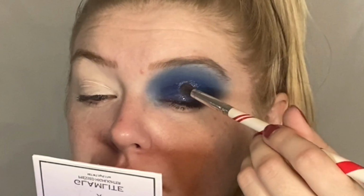I've completely ruined this, so that's great. And now I'm going to carefully top the glitter on.